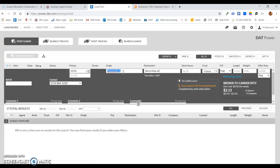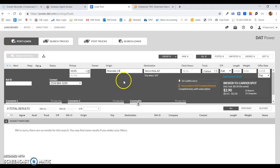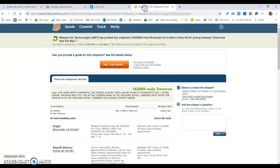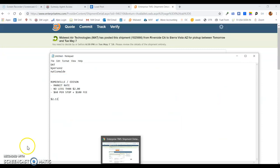Again, we're just pretending it's picking up from Romeoville, but for the purpose of showing you a very important step, we're going to put it to Riverside, California, which is the actual destination of the load, because I need you to notice something. When you're calculating, I believe it was $2.13 a mile. Let's just write that down. From Romeoville to Sierra Vista was $2.13 a mile.